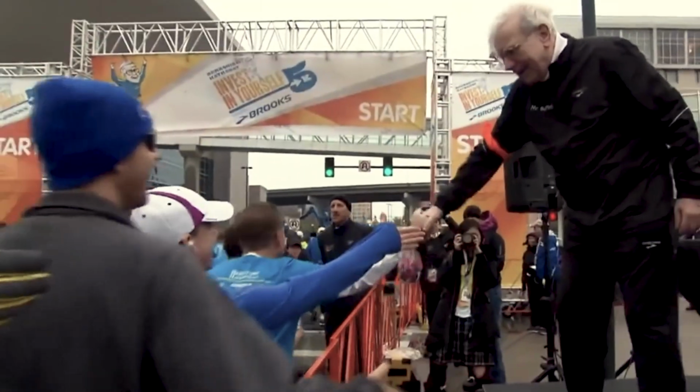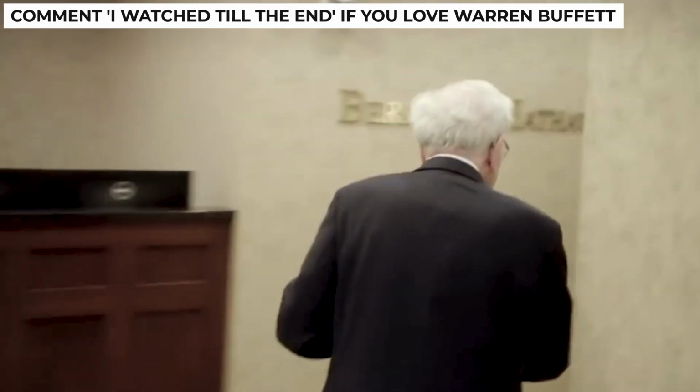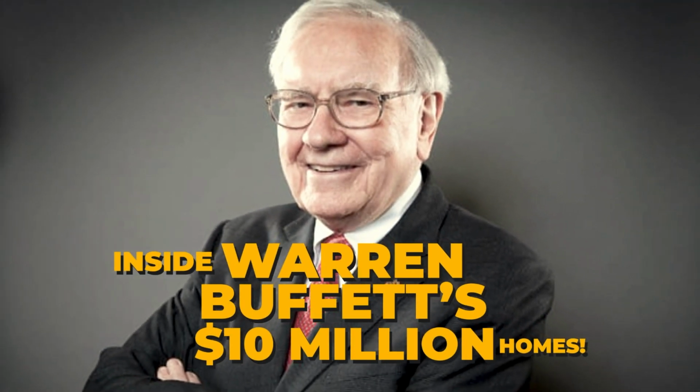Warren Buffett is one of the most well-known billionaires around the world. He's achieved that status not only through frugality, but also through proper investment in certain assets such as homes. In this video, we're taking a look at the inside of Warren Buffett's $10 million homes.